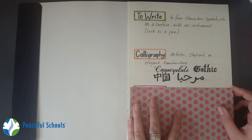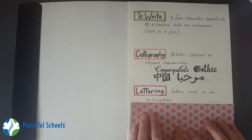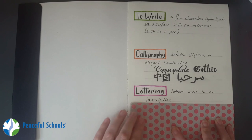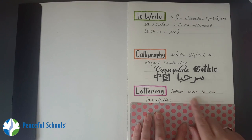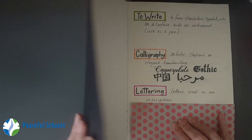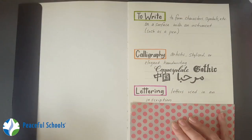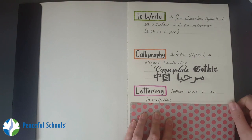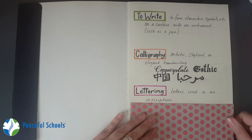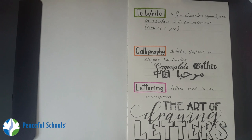Our next definition is lettering, but Merriam-Webster, I don't really feel like they have caught up on the times, because this is a newer thing. They said it's letters used in an inscription, which would be something like the sketchbook, how it says sketch on there. But if you keep searching and find stuff that's a little bit more updated, you will find the definition that I like a little bit better, which is the art of drawing letters.